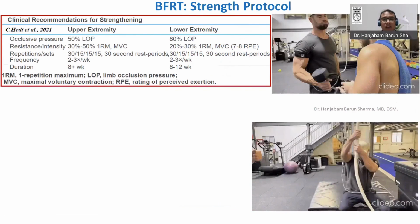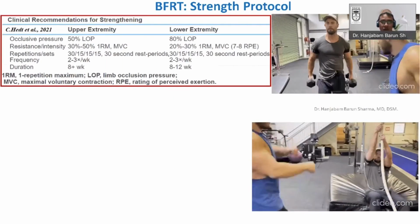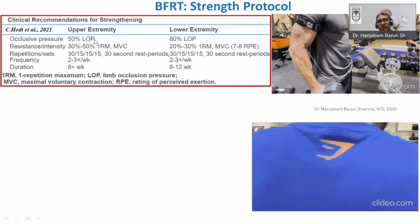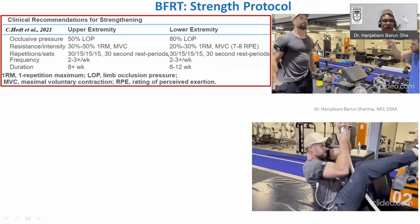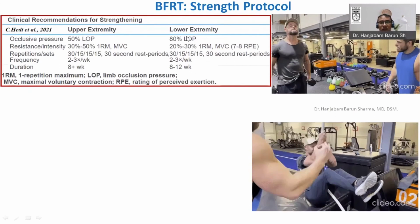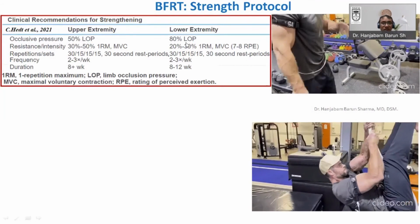This is also important, like this protocol which they have given. This protocol was given by Hughes et al. 2021. In this protocol, you can see that for upper limb and lower limb, for occlusion pressure, they have fixed around 50% of the LOP as sufficient for upper limb. For upper limb, like if you want to do the biceps and the bench press and all that stuff, 50% of the LOP is sufficient. But if you want to do the leg press, squats and all that stuff for lower limb, approximately around 80% of the LOP they have used.